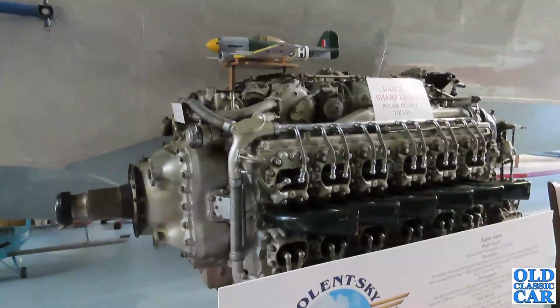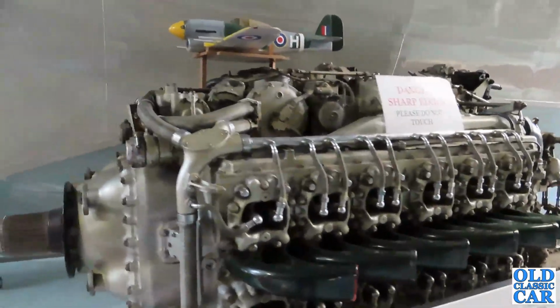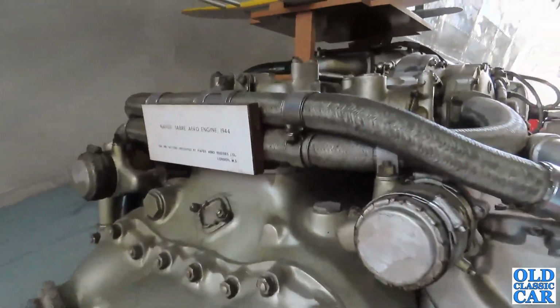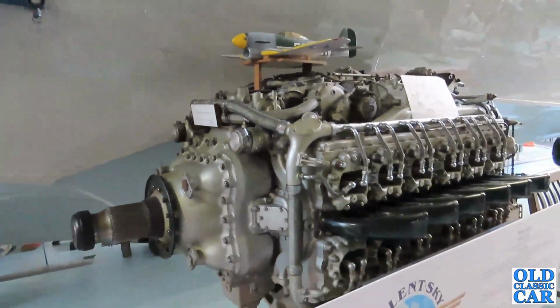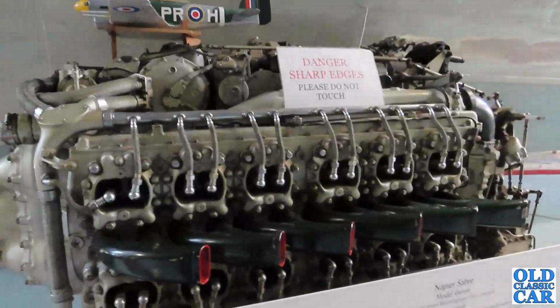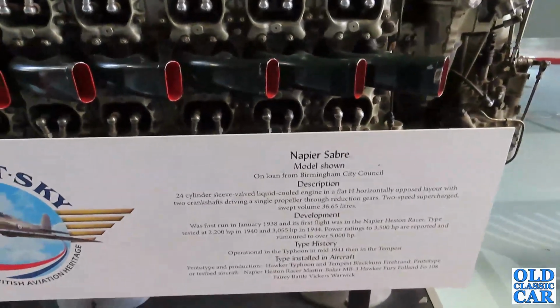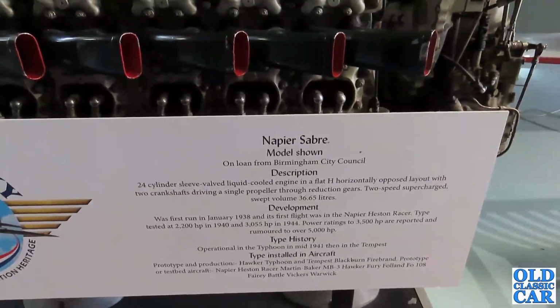We scooted past this before, but this is the Napier Sabre aero engine. 1944. We see plenty of Merlins around. I think I saw one before from a distance, but not so many of these. Bit of information there: 24 cylinder sleeve valve, liquid cooled. 36.65 litres.